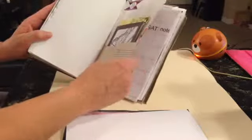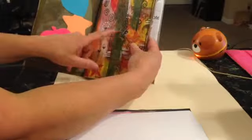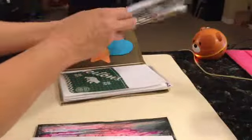And then I have my journal that I work on and glue things in and write in and all that stuff. And what I do is I make a booklet and I label the month or year on there, and then when I'm done, I just make a new one and I just slip this one out, and then I just file this one away somewhere.